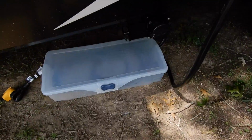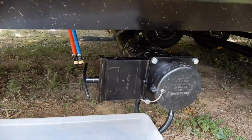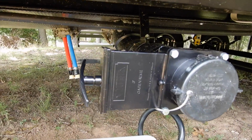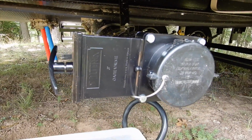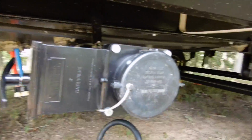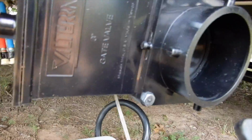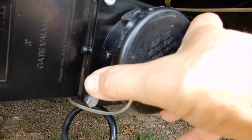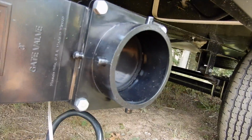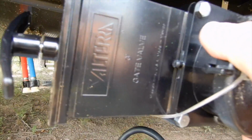So there are a couple things that I did over here that are interesting that you may want to think about doing. The first one is I put another valve on the outside of the sewer connection. That way whenever I open this piece right here, I don't get a handful of whatever fluid was in there. So you open it, connect the hose, then you pull the handle and you're good.